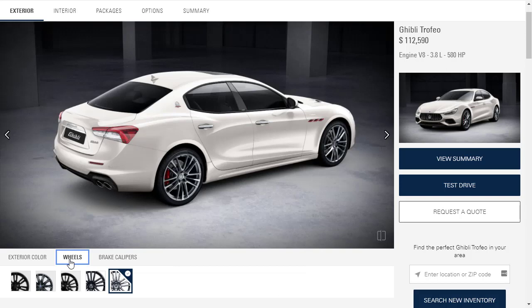With the wheels here, what do we have? 21-inch silver forged wheels. The rest of them are black wheels.